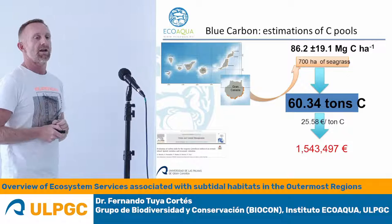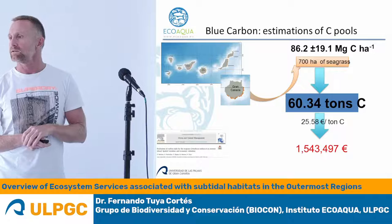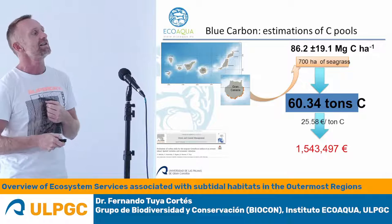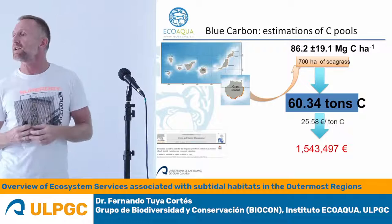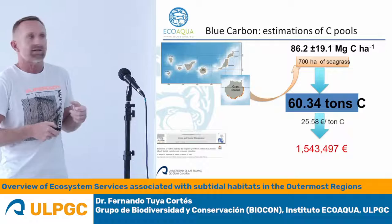One step further, we can multiply this value by the economic value in euros of each ton of carbon to come up with this final value, which is 1.5 million euro. So at the end, we come up with a really nice value that everybody can understand: the value of the blue carbon provided by Cymodocea nodosa across the entire island perimeter of Gran Canaria adds up to more than 1.5 million euro. If we want to do this in another island or another geographical area, we just have to follow exactly the same methodology. So we can easily export this methodology to other locations with seagrass meadows. It doesn't have to be underpinned by Cymodocea nodosa. It can be underpinned by whatever seagrass meadow we find in different locations.